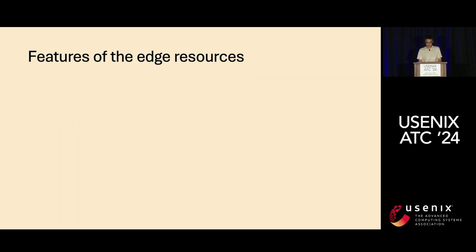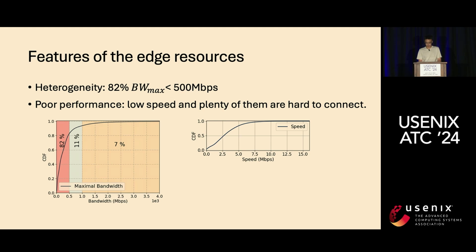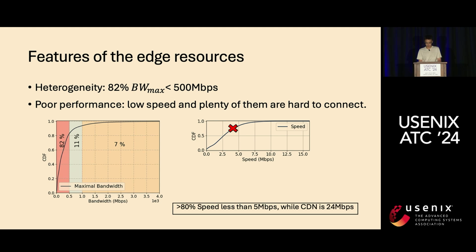However, some features of these edge resources make them difficult to be directly utilized to replace CDN. First is the heterogeneity. We measure the maximal bandwidth of all the edge nodes and show their distribution. We can see that the maximal bandwidth varies significantly, and at the same time, the majority of these nodes are the small ones. Second is the poor performance. For download speed, we can see that over 80% of the nodes have speed less than 5 megabits per second. In contrast, the average speed for CDN in our system is usually more than 24 megabits per second.